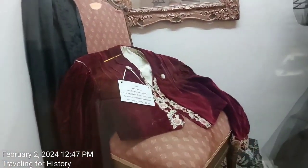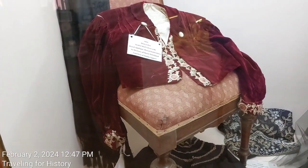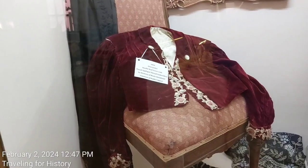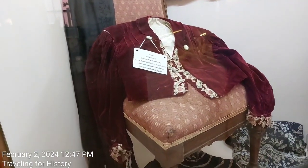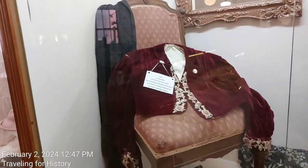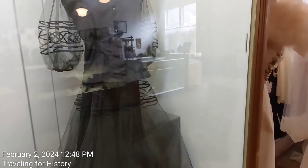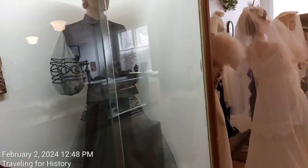1900 Eton jacket, scarlet red velvet with floral applique, thread embroidery in memory of Marie Strickland, courtesy of Hulda Lippert. That is beautiful. That looks like it was very expensive too. This was an evening dress, this black taffeta evening/party dress, in memory of Peggy Gallagher, courtesy of Inez Joy Dillo. Really happy when people donate things to museums like this, because we can all admire it.